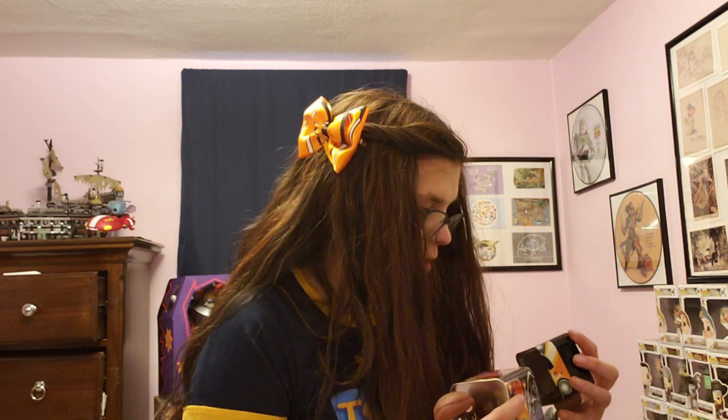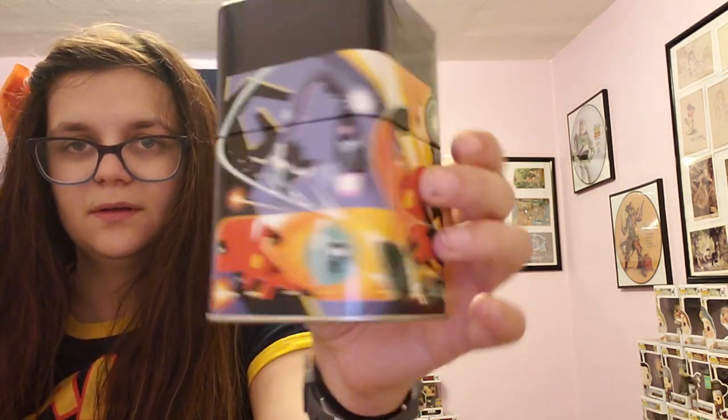I gotta say though, the tin is very, very gorgeous. Let me give you guys a better look at it if I can put it the right way. So we have Dash right there and Edna Mode, and then we have Mr. Incredible and Mrs. Incredible, and we have Violet and Jack-Jack. And that is the tin. And that is it. Yeah, that's it, guys.